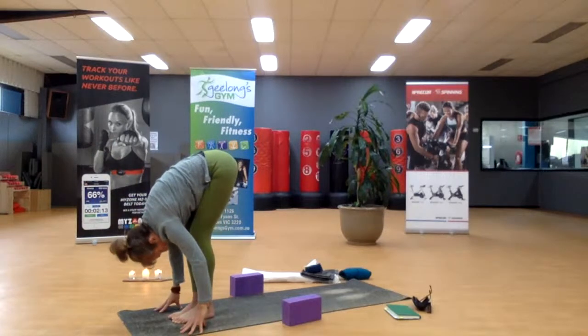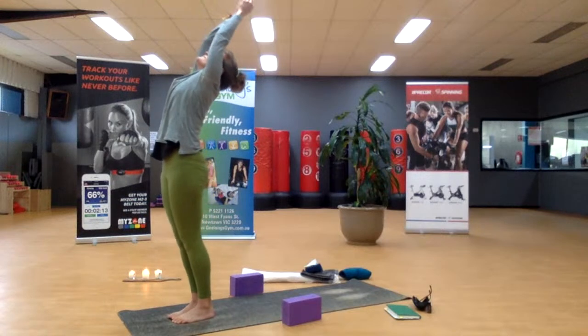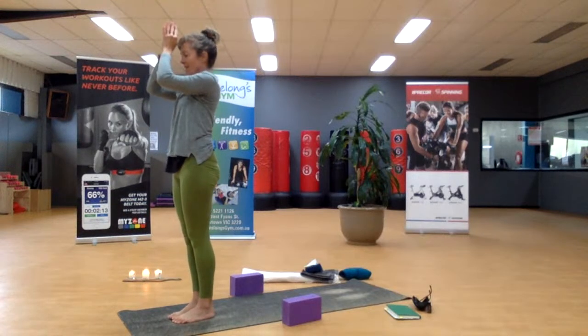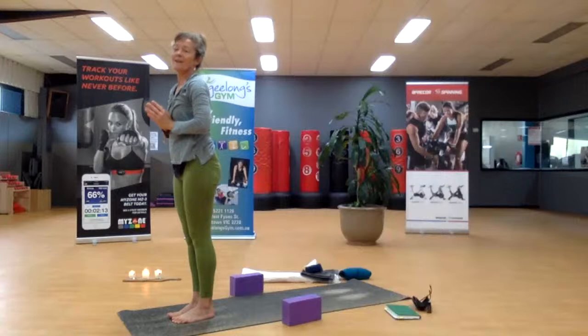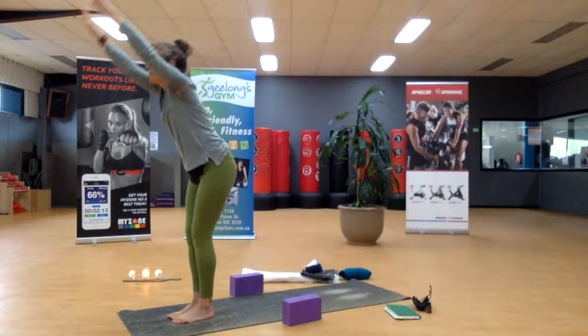Fold in. And come up. Come down past third eye to the heart space. One more round. Left side. Arms come up. Lean back. Fall forward.